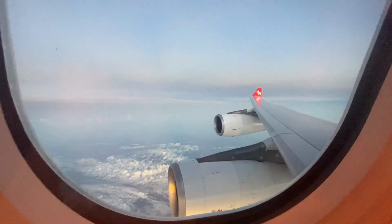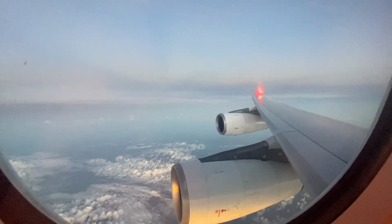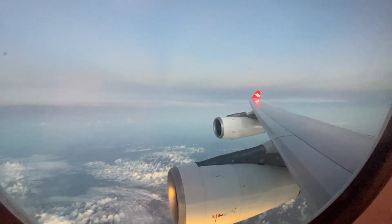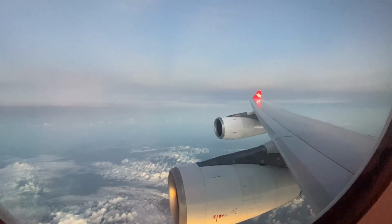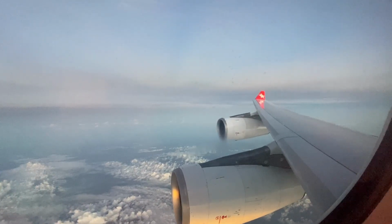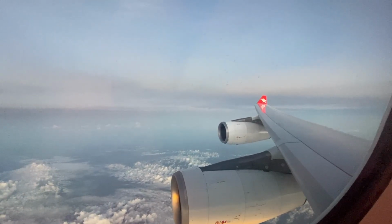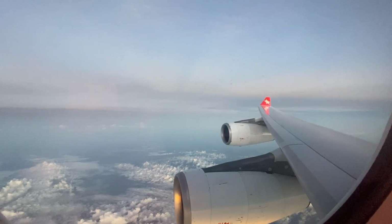I woke up about 6 hours later, just as we were flying just east of the Indian city of Goa, and I honestly slept quite decently. It wasn't the best sleep, but it wasn't the worst sleep. And the breakfast service also woke me up. So let's take a look at that in just a second.